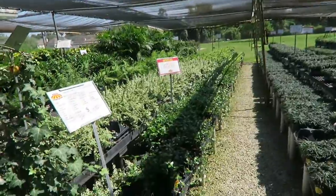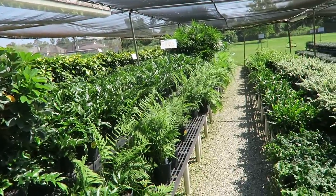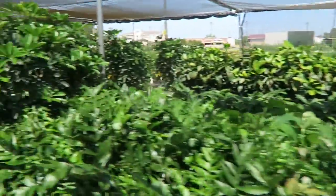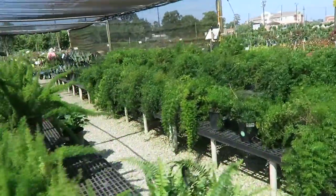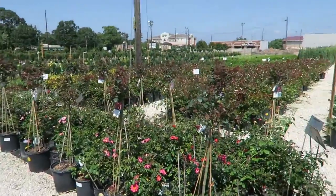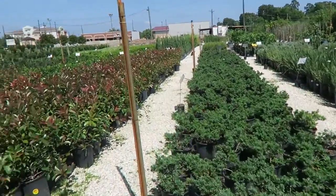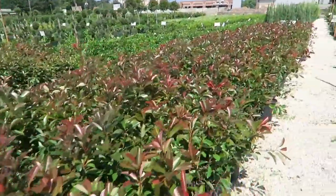And let's see what else. Yeah, it's right over here. So let's see what else. Yeah, these look good. Some of these. Yeah, they got a lot of good plants that you can pick up. Just looking at everything here. All right. Okay, let's see what else.